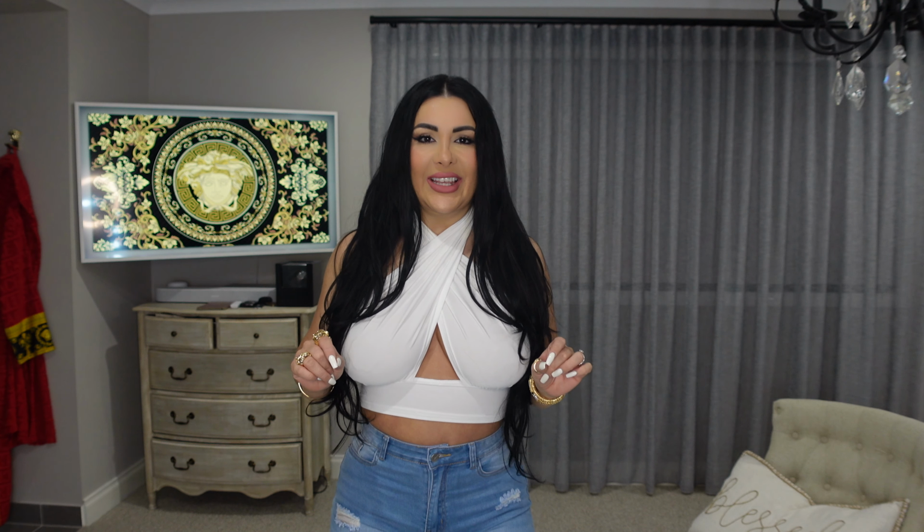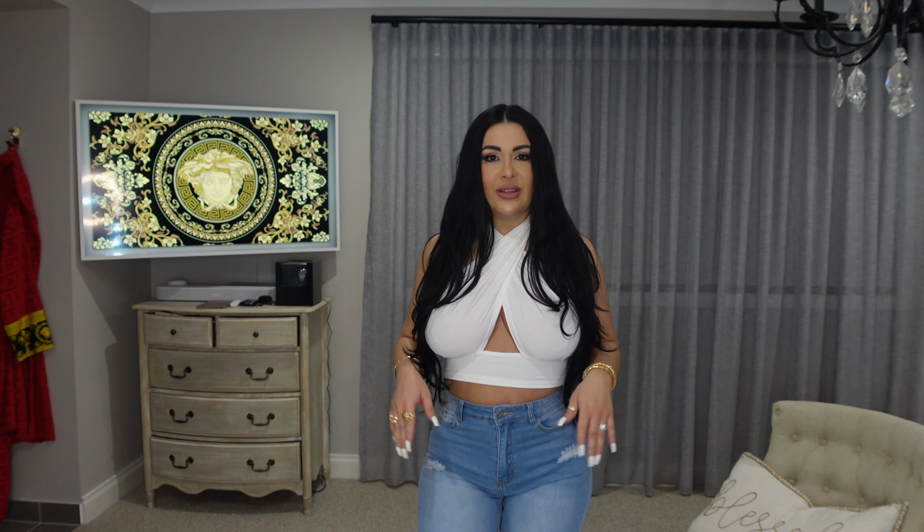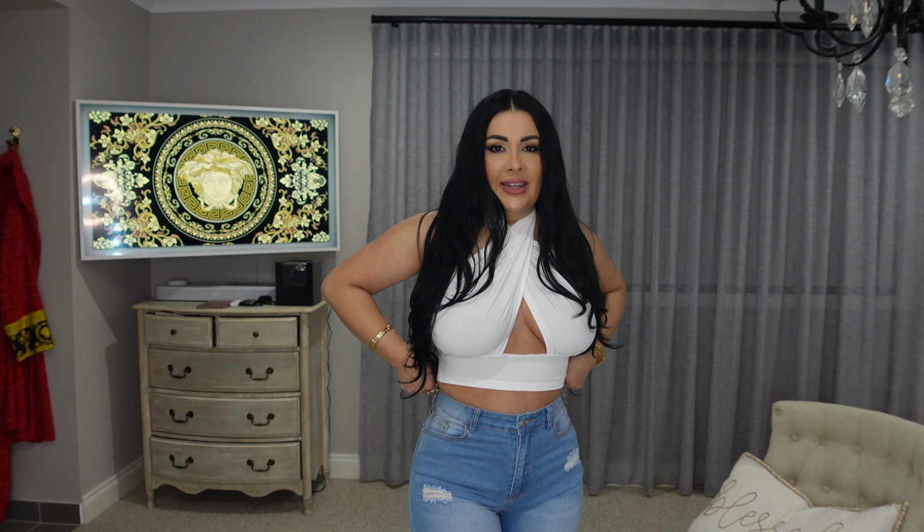I'm loving the way these jeans are sitting. And I love the color as well. And like I said, the length is pretty good for me. And it sits perfectly on. And the stretch is on point. So let me know what you think.